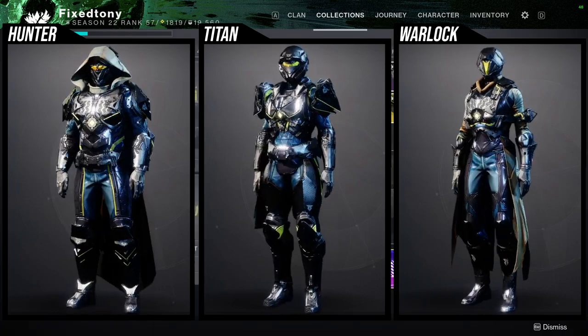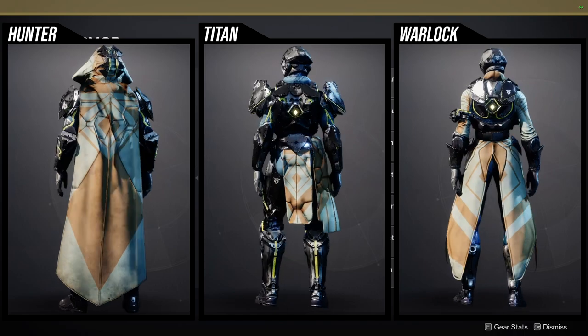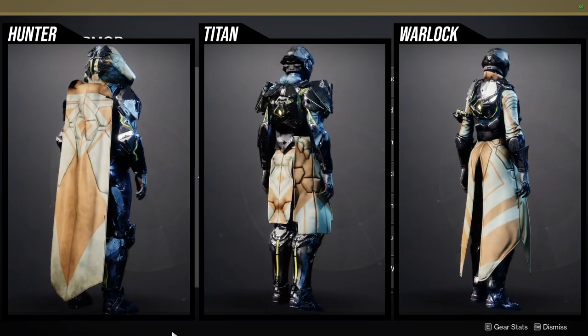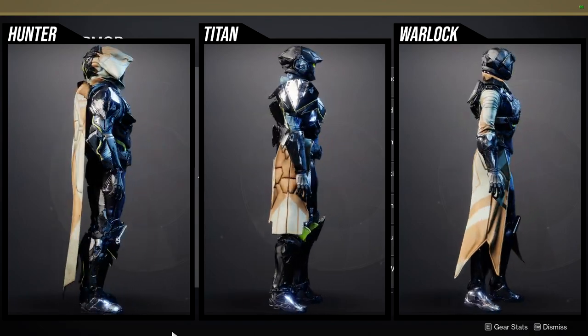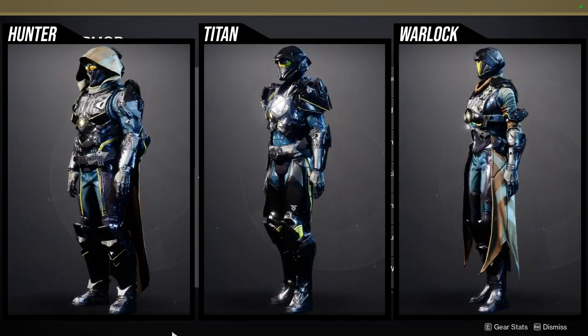I'm going to have to go to the collections because I don't remember the armor. So seasons, and it's literally second page. Yeah. So hunters, I start off with you guys. I think the helmet is very usable. I think the arms are usable as well. Chest piece as well. Boots, I think take off colors, which is pretty unfortunate. And the cloak, I'm not the biggest fan of at all.